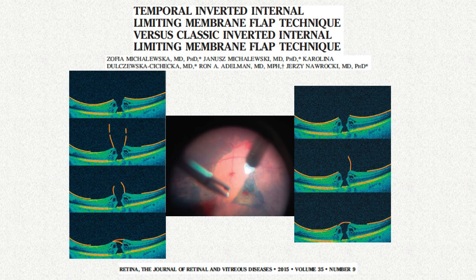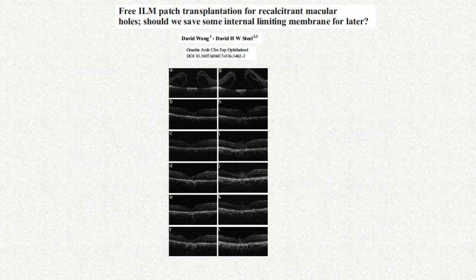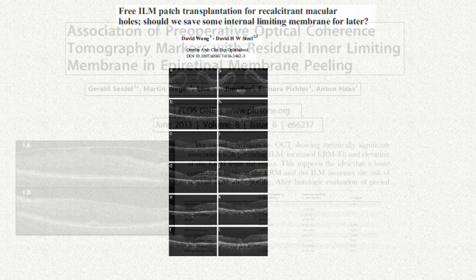As an example, the classic and inverted flap technique presented by Zofia allowed great enhancement in macular hole closure, and I trust her because I'm doing it routinely nowadays. Particularly the temporal inverted flap technique would be really interesting by avoiding to peel the ILM in the maculopapillary bundle. Of course, the free flap technique is interesting in complex situations, but would become another interesting procedure to avoid peeling the ILM over the macular area.